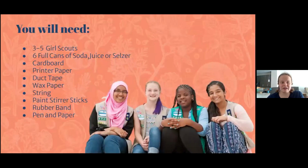To do this activity, you're going to need 3 to 5 eager Girl Scouts. We recommend doing this activity in groups because as engineers, you often are going to have to work with other people, and you'll hopefully find throughout your career in engineering, if that's the path you choose, that the people you work with will help make you stronger. We don't recommend groups of above 5 because this is a somewhat small product and we want everyone to get a chance to do hands-on.